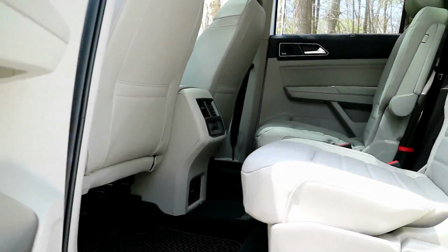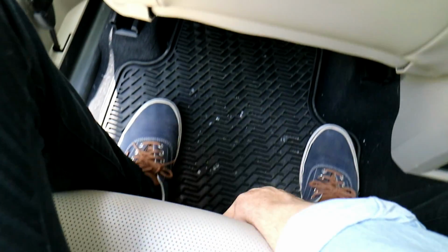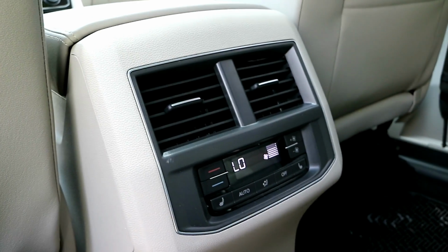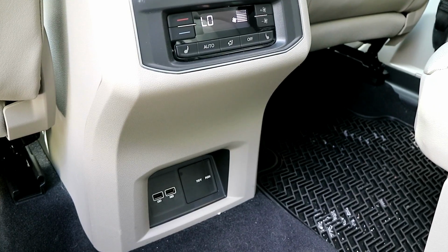And then you have a really, really spacious second row. I mean, it's massive back there. I'm 6'1", I had plenty of room, plenty of knee room, loads of headroom, and with that panoramic roof, it just feels so open and airy. You also have a whole bunch of toys in the back, like heated seats and climate controls and a whole plethora of outlets.